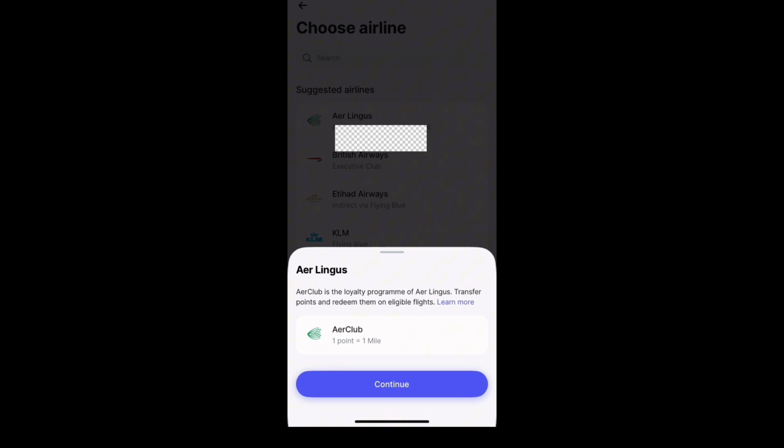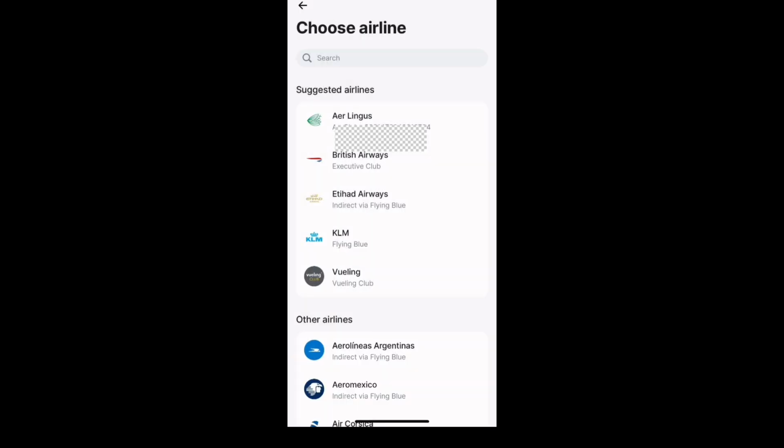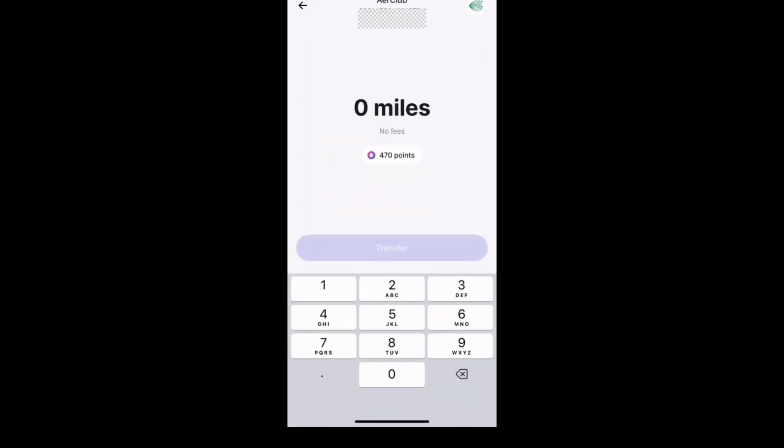If I click on continue, it brings me here. So I have a total of 470 points. And at the top, you can see Air Club, and it already has my Air Club number on it. So whatever number of points I transfer now goes straight into my Air Club account. I have 470. Let's say for this, I transfer 200. I'll do the other 270 for the Flying Blue later. But just for this demonstration, actually, I'm going to reduce it to 100.